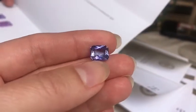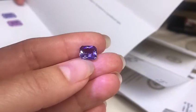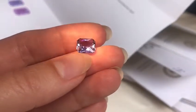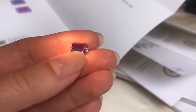No indication of heating. I'm going to show you the color change again. Oh my goodness, look at it. It's a pure purple and changes to a pure violet, changes to a light purple color.